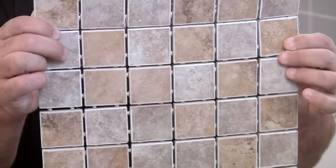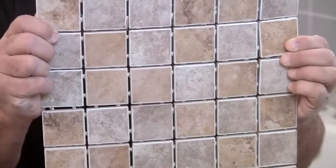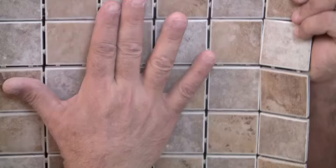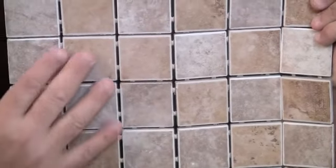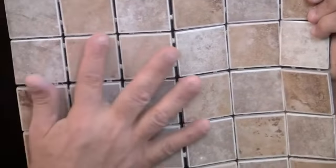Now, this 2x2 tile that I have here is a very safe tile, but if you can find this in a 1x1, that would actually be even a little more safe, because you have more grout in your grout lines, and that's what grabs your foot. If you take your hand and you rub it over the surface of the tile, you'll see what I mean. A tile that has more joints, you will feel the bumpiness, and that's what your foot's going to grab, especially when that tile is wet.